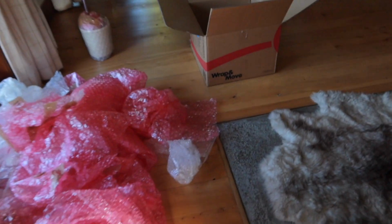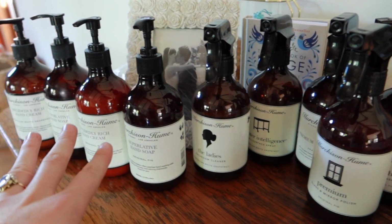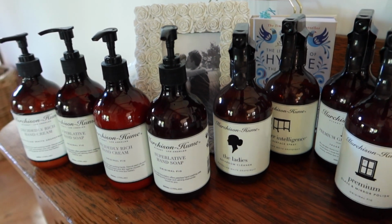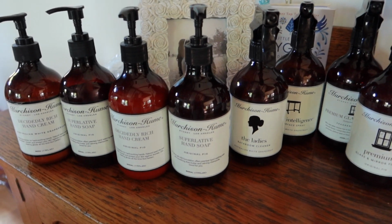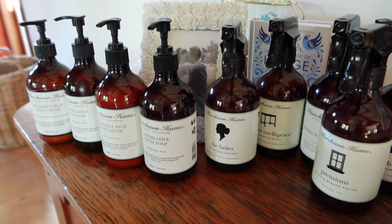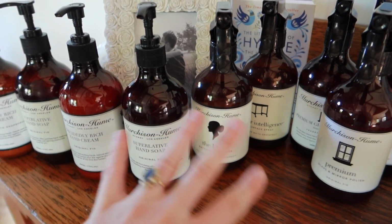Ooh, running low on battery. Okay. Alex was laughing at me for bringing back all of my little cleaning products and toiletry stuff from Murchison Hume, but I tell you what, I spent a lot of money on these containers and the shipping to get them to New Zealand. If I was to buy them again from the website, it's so expensive. So I'm really pleased that I packed them because they didn't take up that much room. And I can just refill them with other cleaners that we get here in New Zealand because I just think the bottles are so beautiful.